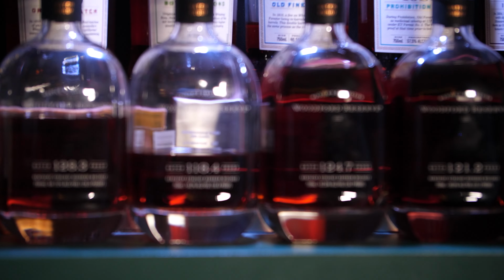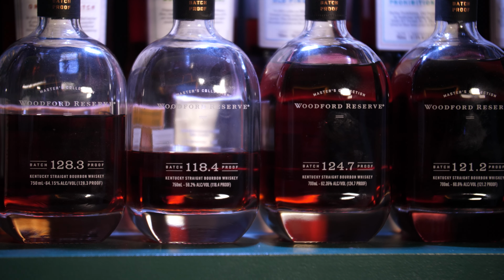And then after that, we are going to put it in a blind tasting with the previous 3 years of the batch proof and see how it stacks up. Let's get into it. All right, so the all-new 2024 Woodford Reserve Masters Collection Batch Proof, that is a mouthful.